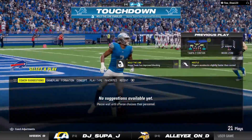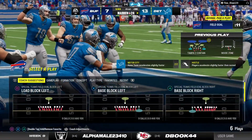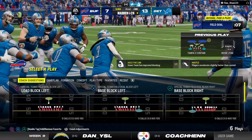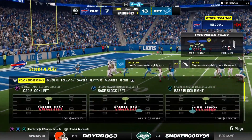Jahmyr Gibbs, his 2nd TD of the game and 16th on the season. And the Lions' decision to go for it pays off with 6 points. So how about the fortitude there? They're in field goal range, but they say, no, forget the 3. We think we can get the first, and they wind up getting a lot more than they bargained for.